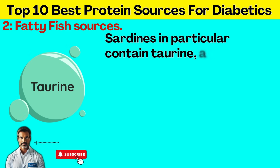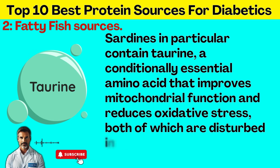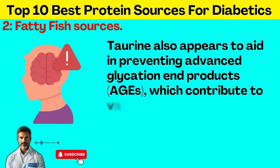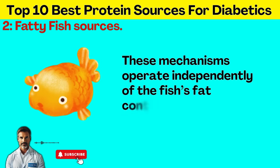Sardines in particular contain taurine, a conditionally essential amino acid that improves mitochondrial function and reduces oxidative stress, both of which are disturbed in diabetes. Taurine also appears to aid in preventing advanced glycation end products, AGEs, which contribute to vascular damage and organ dysfunction. These mechanisms operate independently of the fish's fat content.